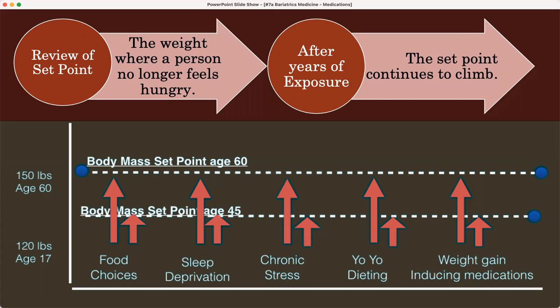And actually, this is myself, if I'll be honest. So these are my food choices, sleep deprivation, type of work I did, the stress involved with the work, the yo-yo dieting, intermittent fasting, trying to lose weight, calorically restricting, and then weight gain inducing medications. Those are things like Benadryl, sleep aids. Some of those will cause increasing weight gain.